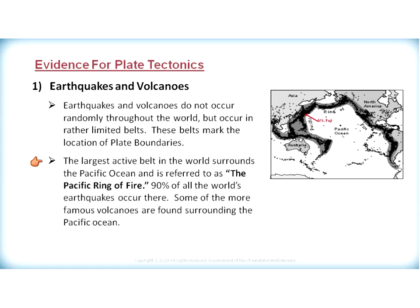Fire. So if we look at the diagram to the right, we can notice that surrounding the Pacific Ocean, we have a very dark band of dots. These dots indicate the presence of earthquakes and volcanoes surrounding the Pacific Ocean, and this is referred to as the Pacific Ring of Fire. 90% of all the world's earthquakes occur within this band.